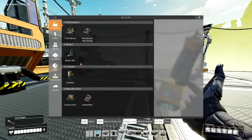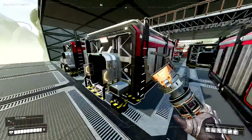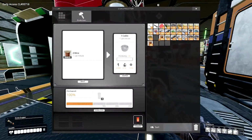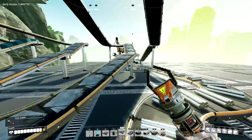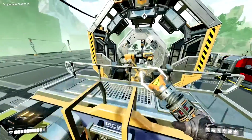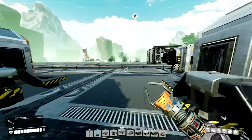Oops, didn't mean to do that. Okay, assembler. Oh, I'm missing some cables. Okay, actually, we're going to take a stack of 500 and just throw it in here to get caught back up on some cables. So it's not like we really, really need it. That should eventually catch up, hopefully. Yeah, we're looking beautiful, guys. Beautiful.